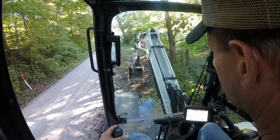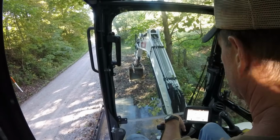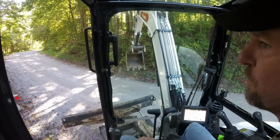Not fun. I'm totally wedged against a tree here. The trailer keeps sinking farther and farther. Oh, that doesn't look good. I'm gonna see if I can't pull the whole shooting match over.